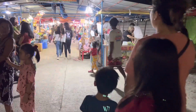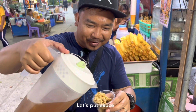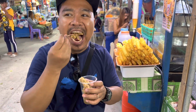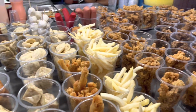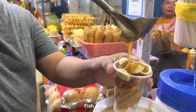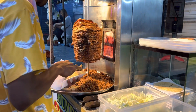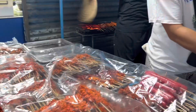In the evening, as I promised last time, we're back here to try the street foods. Kailangan mo ng sopawan. Chicken proven. The best. Name your cravings, most of them are here. Hello. These are isaw or the chicken intestine.